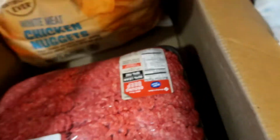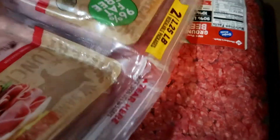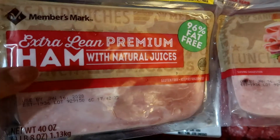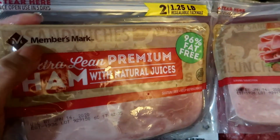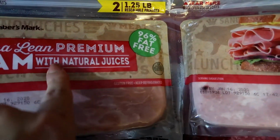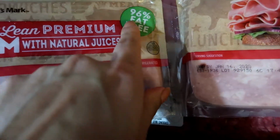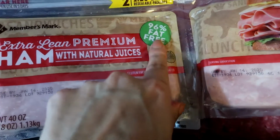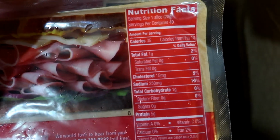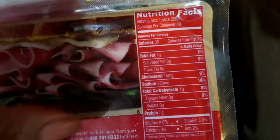All right, so I usually get the half ham and half turkey, but this time I decided to just get the ham. These are the Member's Mark brand. I got the twin pack, extra lean premium ham with natural juices, 96% fat free, which I really don't care about because on keto you have fat, so that's good. All right, so these are the nutritional facts. So that's really, really good.